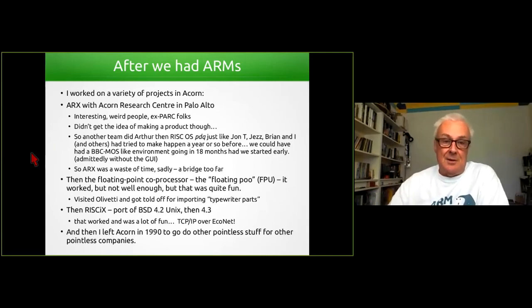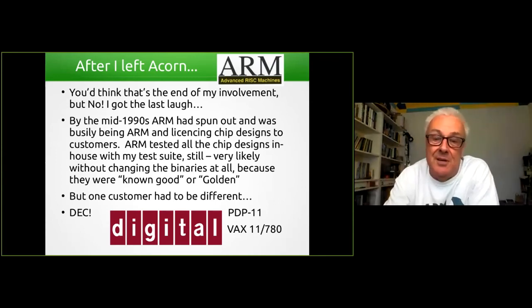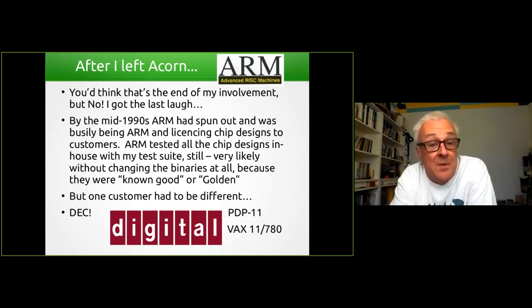So you might think that was that. But actually, I got a further last laugh, sadly at ARM's expense to an extent. 5 years or more after I'd left Acorn and after ARM had spun out, they were busy doing the things they do. They were still using my test suite in-house because it was fine. I very much doubt they changed the binaries. They probably lost the tech to rebuild them. It's not even clear whether they still had the source, but they were using these binaries that you can run on ARM chips, and they were known good binaries.